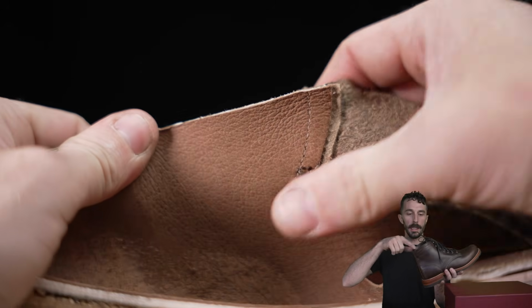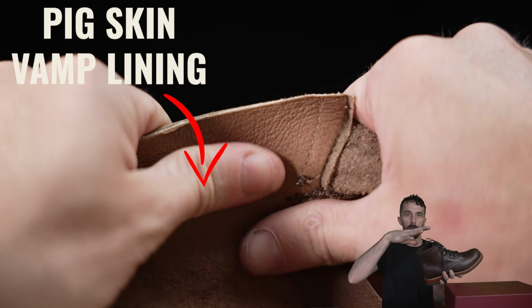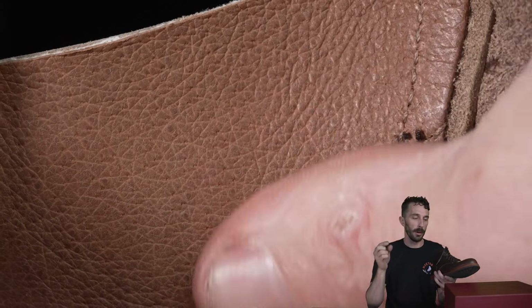And then as for the lining, it's a pigskin lining in the vamp only. There's nothing lining the quarters or the shaft of the boot. And pigskin makes a really good lining because it's so strong, it's so breathable for how thin it is.